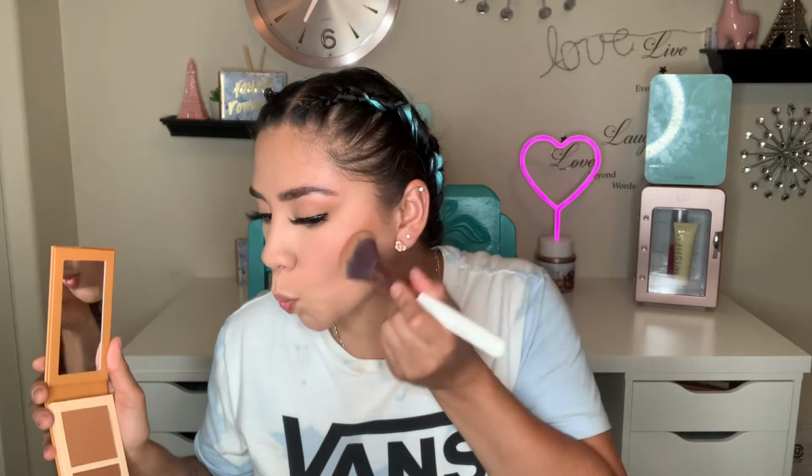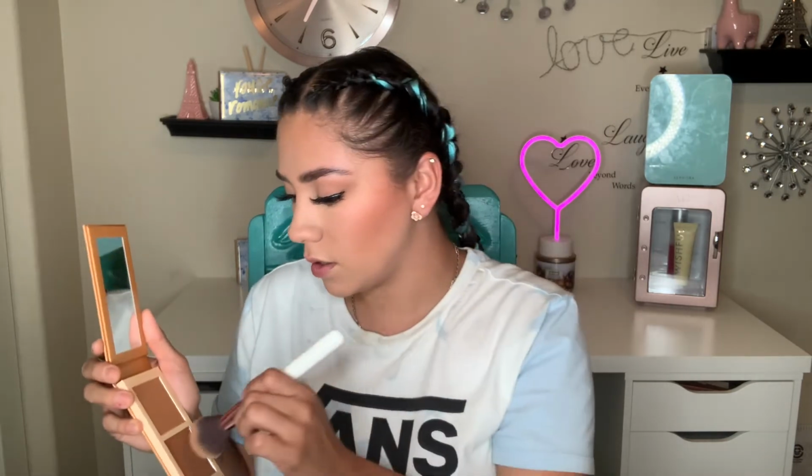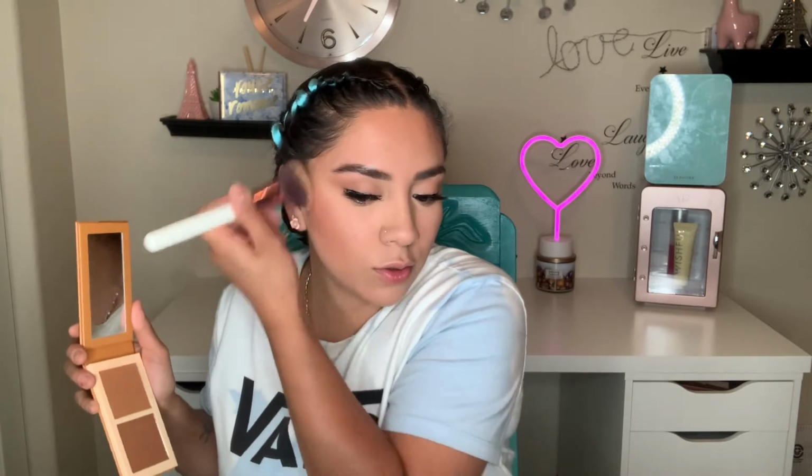I'm gonna go ahead and use the bronzer on my cheekbones just to bronze up my skin. I'm gonna go in with the lighter shade first. So I went in with the darker shade, but I'm only focusing that towards the end, towards my hairline. I'm not moving that close to my nose or anything like that. So to clean that up, I am going to clean that up a little bit with some loose setting powder, but first I'm going to do my blush.